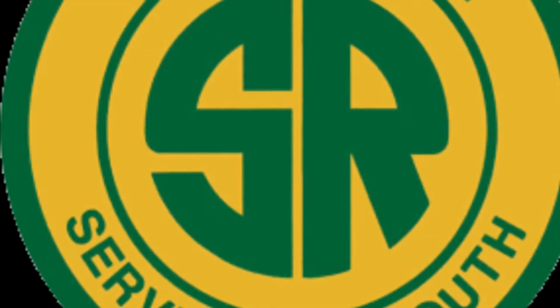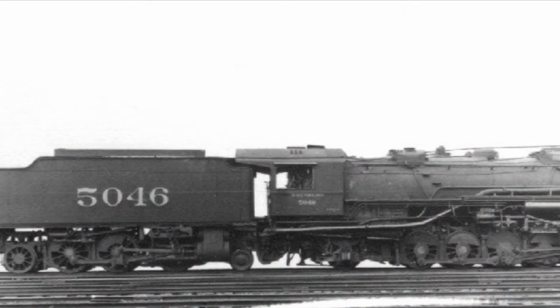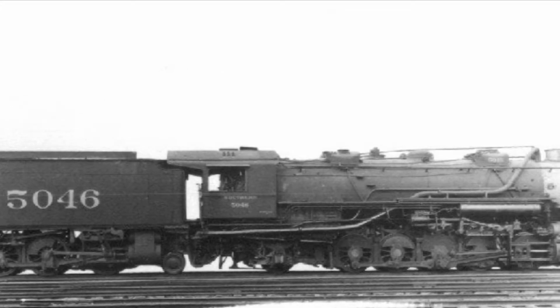I'm doing a top 10 extinct and retired steam excursion stars. Part 1 is going to be extinct and part 2 is going to be the excursion stars retired from the 1980s and towards the 2000s. Like that, from 1960 all the way up to that.